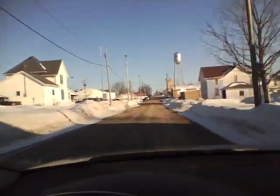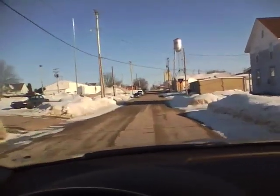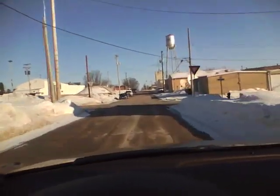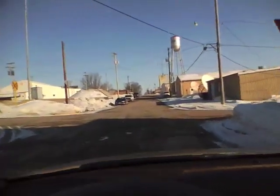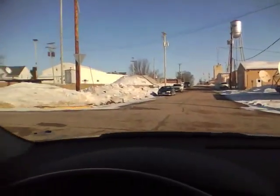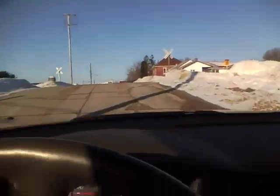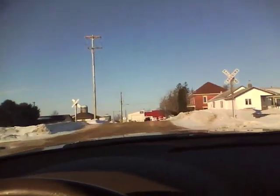And right up here we're going to take a left, and there's a little hill that goes right up to the railroad tracks. I mean, talk about small. But when I was first running, it came about half a mile into my run and it just killed me. Just this little bit right here, just up to the railroad tracks.